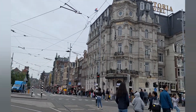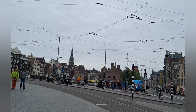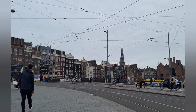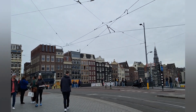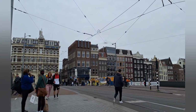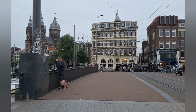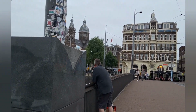So instead of going that way, I will head towards the red light district area before it gets dark. The time now is about 19:40 in the evening. Sunset is at about 9:30 to 10:30. So that gives me a little bit of time to explore, and I'd rather do it while it is still bright enough.